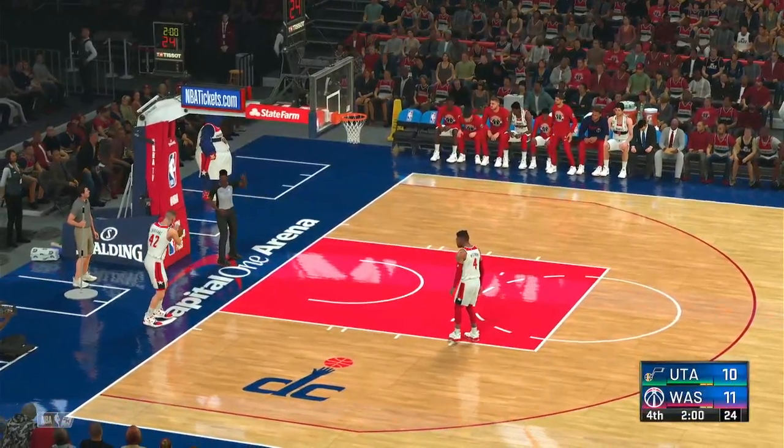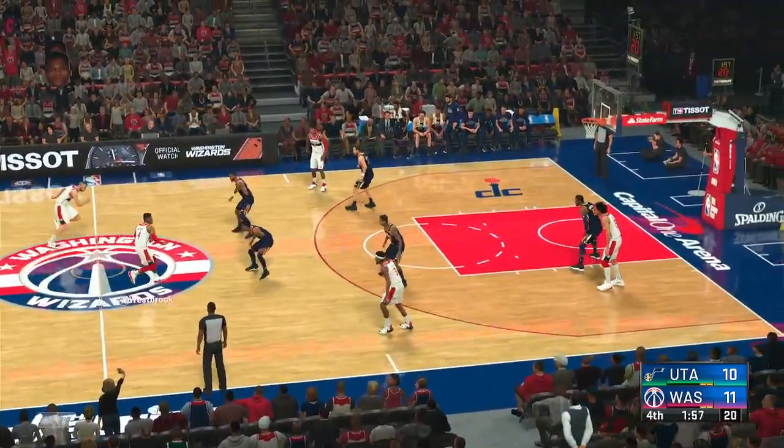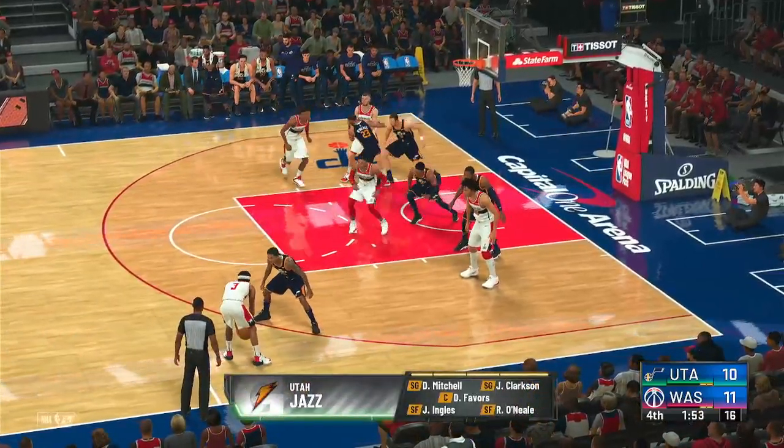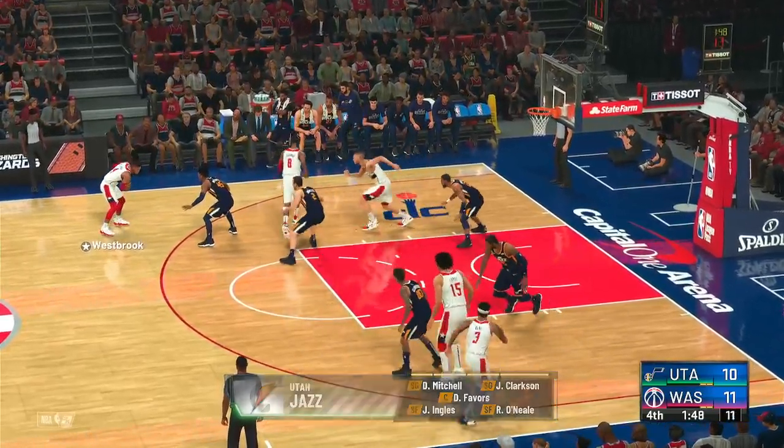And I know I speak for all of us when I say I can't wait to see what kind of finish awaits us here in the fourth quarter. Taking a look at the Jazz, O'Neal is out there with Joe Ingles. Then there's Favors. Then it's Donovan Mitchell, and it's Clarkson in at the shooting guard.